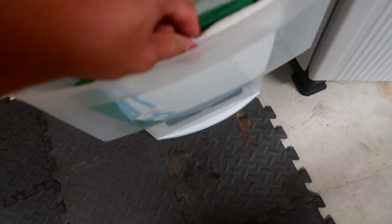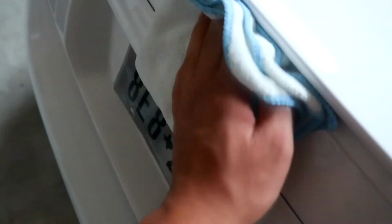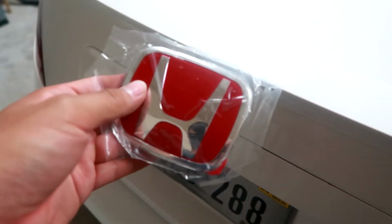Cool, so I have some waterless wax here, and all my microfiber towels are organized here. I'm just going to grab one of them. So just spray down the surface area. Just wipe it down. Okay, got it clean. And now she's ready to be put on.